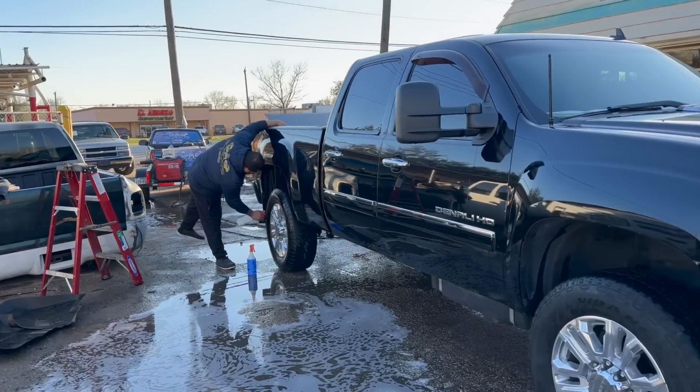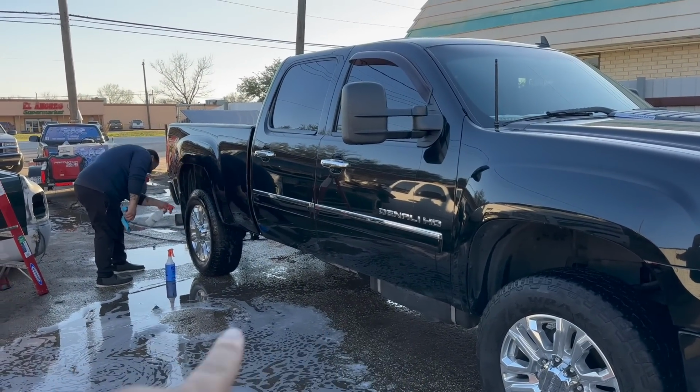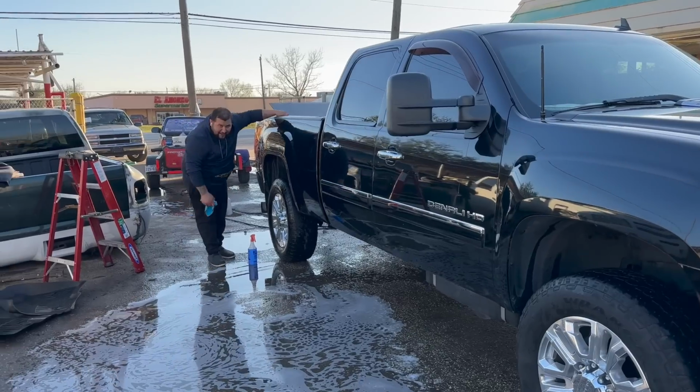Make sure you don't miss that. Yeah, I make sure he gets it. Everybody comment on the bottom. Gordo, clean the rocker panels. I'm comparing them.